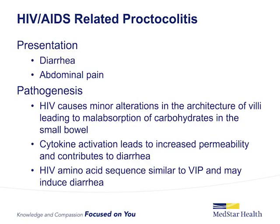HIV infection causes minor alterations in the architecture of the villi that can lead to malabsorption of carbohydrates in the small bowel. In addition, cytokine activation by foreign antigens causes increased permeability, contributing to diarrhea. Also, HIV has amino acid sequences similar to that of vasoactive intestinal peptide, abbreviated VIP, and may lead to diarrhea by causing an upregulation of VIP receptors. This may lead to a pathogen-negative diarrhea.